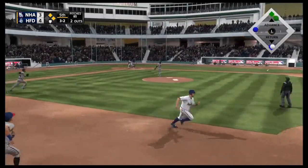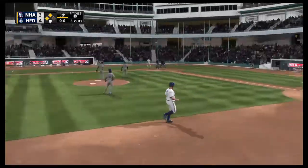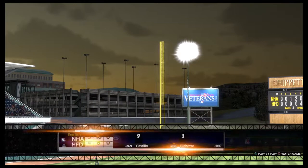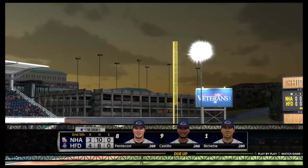Pop high in the air. Guerrero shading to his right, and that's the third out. 9 men come to the plate, 4 score. We're through 5 here at the ballpark. The Yard Goats lead it 4-3.